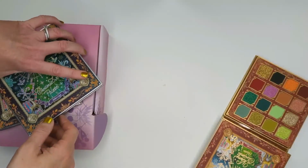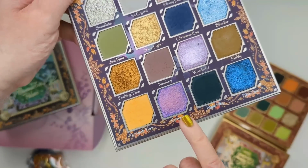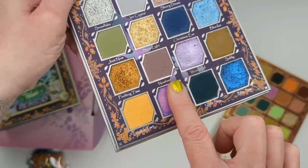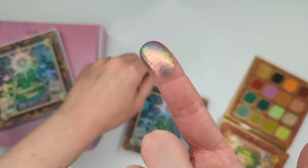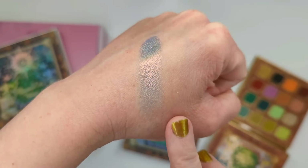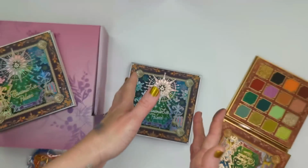So in the pan, let me just show you guys quickly. In the pan, it looked just like a regular purple. And then when I went to swatch it, it kind of turned lighter. You can see like how the middle where I touched is a lighter color. And oh my gosh, let me just live swatch it for you so you can see. It's like a multi-chrome. Look at that. It's like the most stunning color. I was not expecting that. In the pan, it just looked like a regular old purple, but it's amazing. I'm so excited about this one.